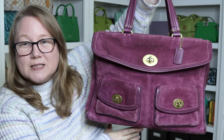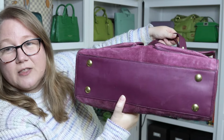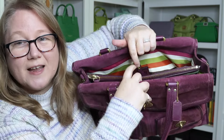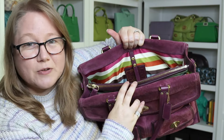It has these 3 pockets on the front, and well, don't skip the sides. There you go. Another big pocket on the back. The other side, the bottom with some feet. And then the inside is amazing because it has the legacy stripe lining, which is so beautiful, and a zipped pocket in the center and lots of other little pockets. This is a very difficult to find bag. If you're looking for one, good luck.